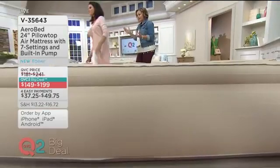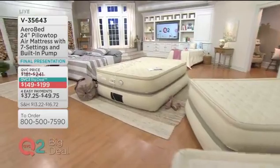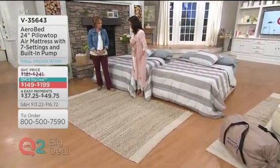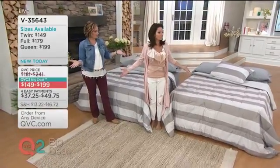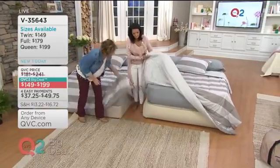It's almost shocking to think that the Aerobed is actually higher off the ground than a regular mattress and box spring. So if you're just joining us, which one of these is the Aerobed and which one is the mattress and the box spring? Which one? What's behind door number 1? I don't know. Okay, let's see. Is this the Aerobed? Indeed.